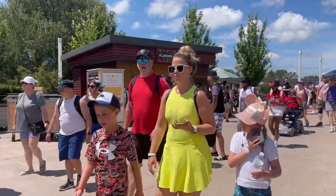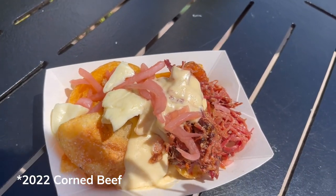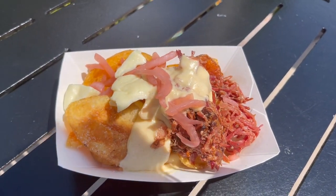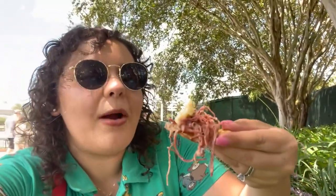My favorite cheesy item has returned to this cheese crawl, and it is the corned beef from Flavors of Fire with the chips, the cheese sauce, and those cheese curds. It is so warm and cheesy, and the flavors work so well together. The corned beef is nice and salty, and the cheese curd is so warm and just gooey. Putting it all together on top of the chip makes everything so delicious with all the different textures and different flavors. It is the best way to eat it. Highly recommend getting this if you're doing this cheese crawl.